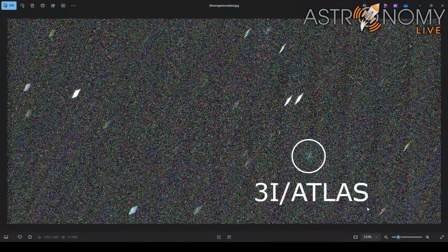So yeah, it's following the expected orbit, just as we expected as astronomers. It's not seeming to make any kind of active maneuvering. It's not dropping into orbit around Mars as far as we can tell. It is traveling along on its hyperbolic trajectory where it will pass out of our solar system as predicted.